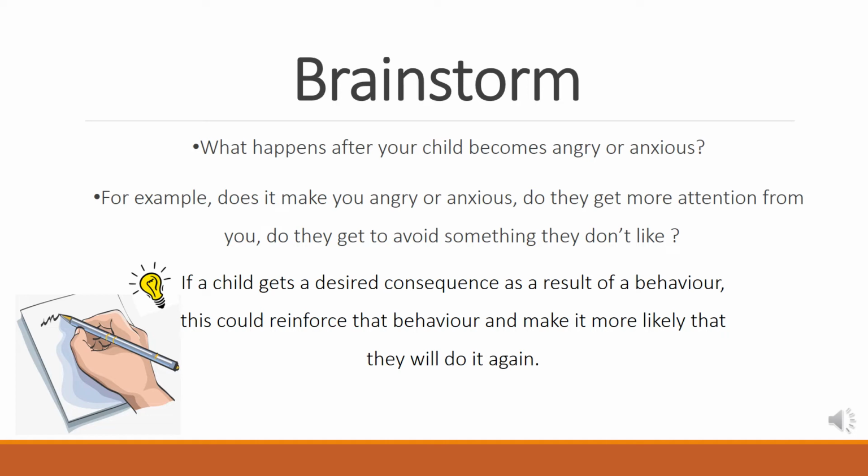So I'd like you to take a few minutes to think about what happens after your child becomes angry or anxious. For example, does it make you angry or anxious? Do they get more attention from you? Do they get to avoid something they don't like, a school or a task? Jot down what comes to mind.